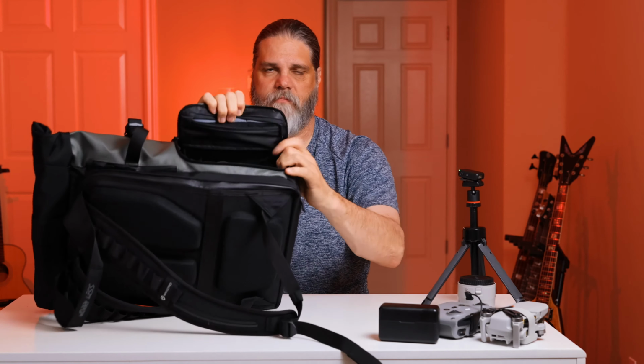You can run out of batteries. A lot of times you just forgot to charge them back up. The opposite side has your water bottle. It has a zipper that makes this accordion out. It will hold a size 40 water bottle. Both sides have compression straps.